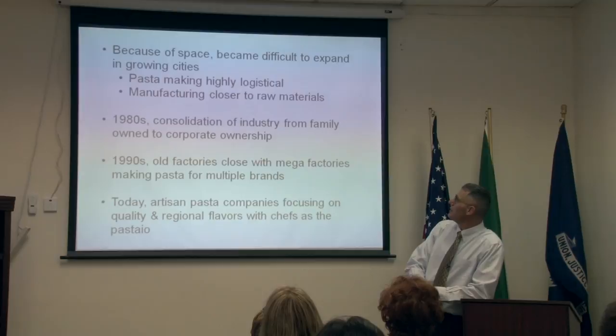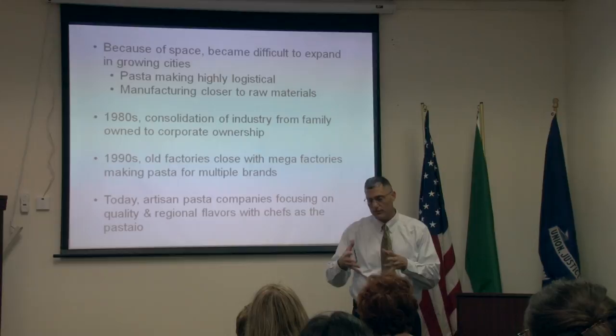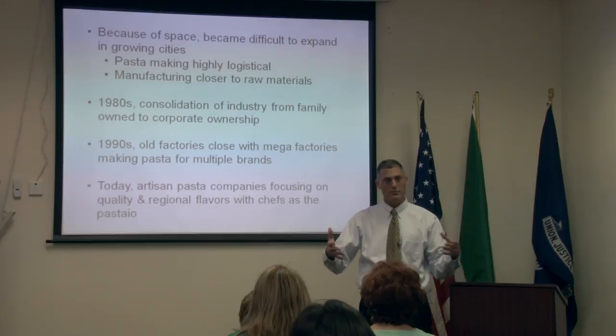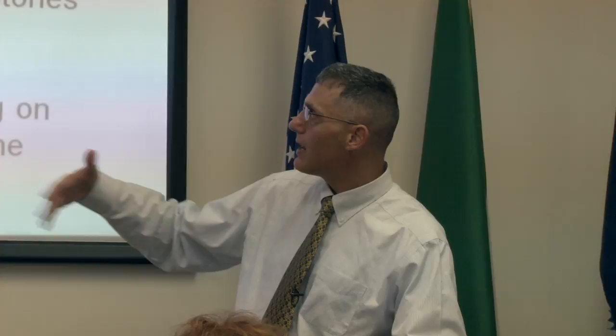So really, the manufacturing of pasta is highly logistical. It started to move away from the big cities like Brooklyn or here out into the suburbs because of the space constraints and the fact that you have to bring in a lot of wheat and take out a lot of product. To make the higher capacities these companies were trying to reach as the population grew and pasta got more popular, they had to get away from the cities themselves, okay? So that forced a lot of the companies out of the cities and into the suburban areas.